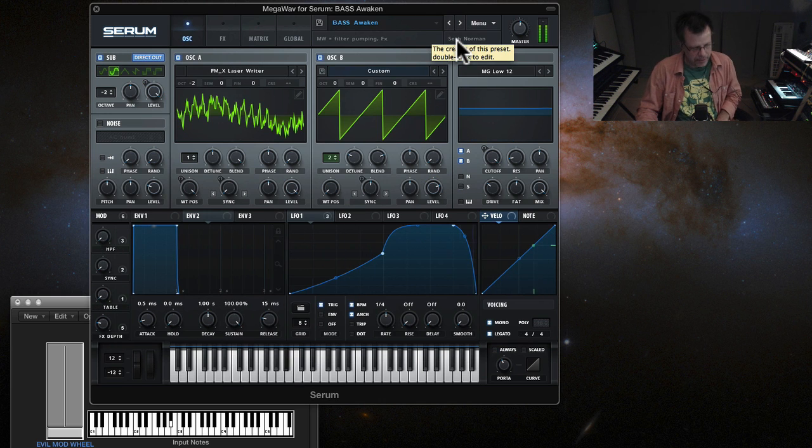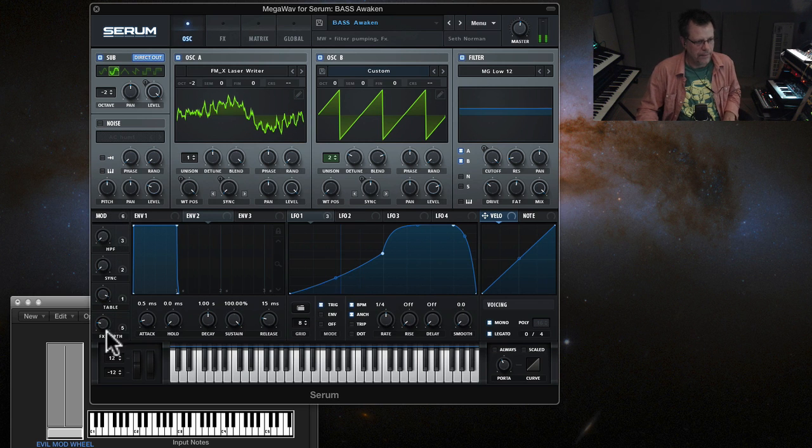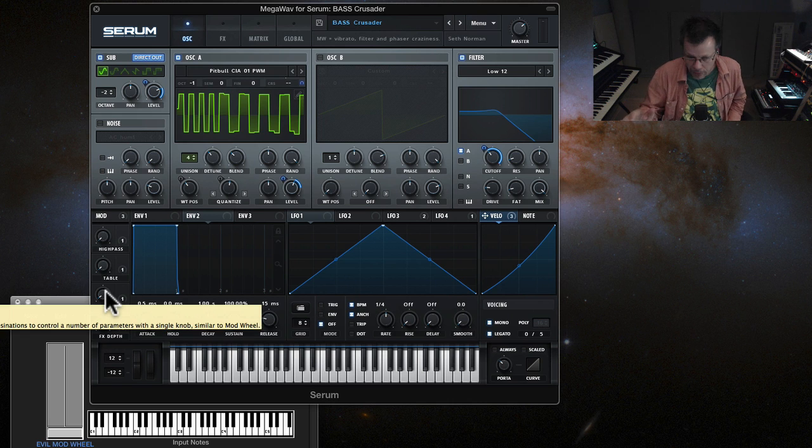Awaken. So there's a wobble hidden. So one patch is literally a whole myriad of patches because of the work we've done to these knobs. So explore them and have fun. Here we go.